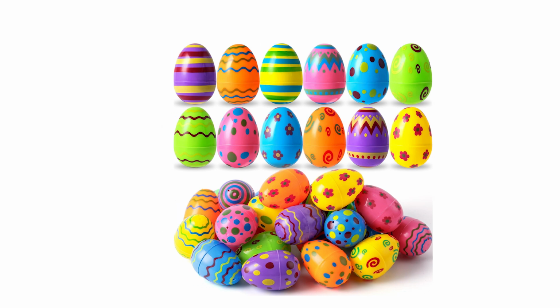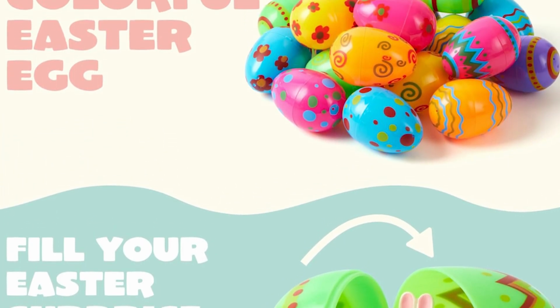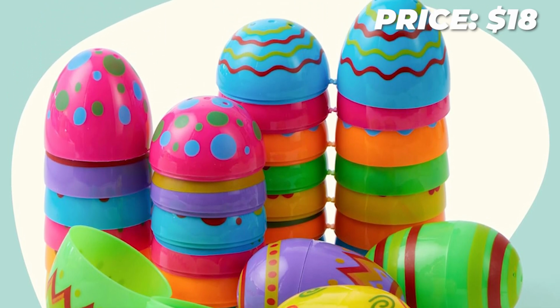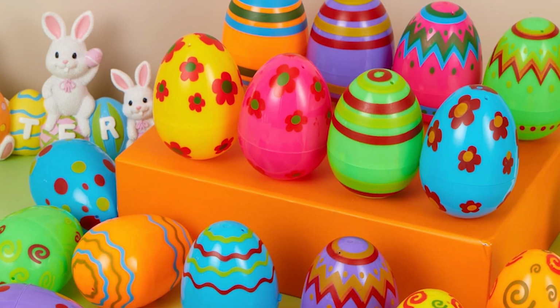At number 9, we have the Joy & Toy Plastic Easter Eggs. A must-have for any Easter egg hunt, the Joy & Toy Plastic Easter Eggs set includes vibrant eggs that can be filled with candy, toys, or surprises. At $18, they offer endless fun for kids during the Easter season.